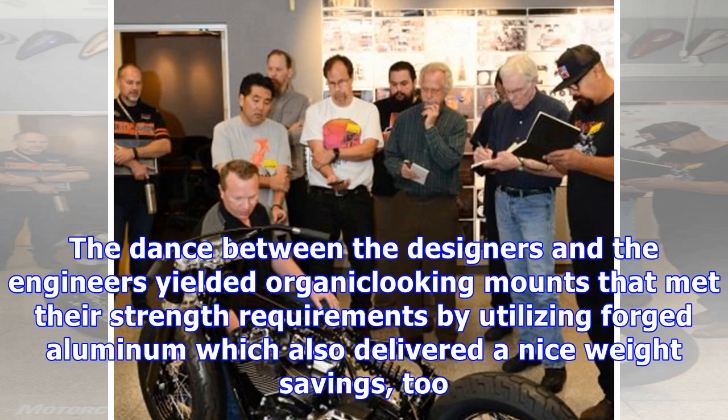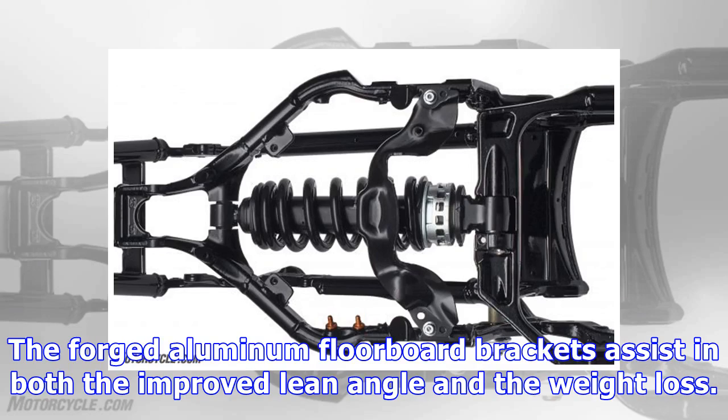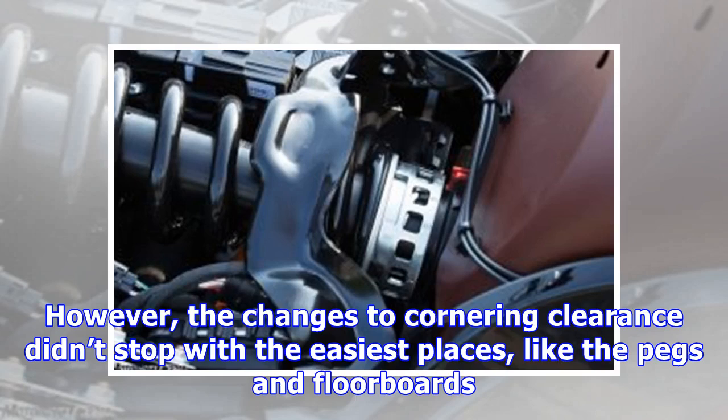The dance between the designers and the engineers yielded organic-looking mounts that met their strength requirements by utilizing forged aluminum, which also delivered a nice weight savings, too. The forged aluminum floorboard brackets assist in both the improved lean angle and the weight loss.